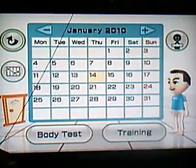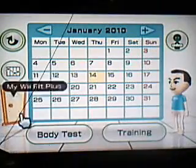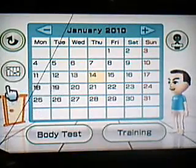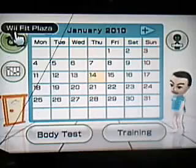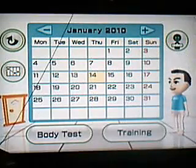And then you come back to the real Wii Fit menu. This is the real Wii Fit menu. So you can see you've got training, body test, something new, my Wii Fit Plus, your graph, your Wii Fit Plaza, your chart, and your user settings.